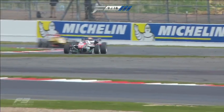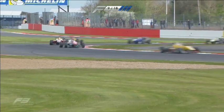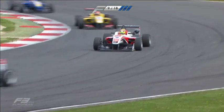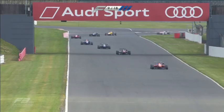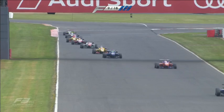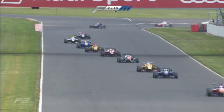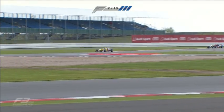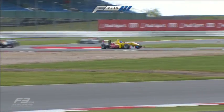Tom Blomqvist controlling things from the front, but the Cambridge-based driver, son of the 11 times winner of World Rally Championship events, Stig Blomqvist, the British passport, British race licence, leading the way. The French driver Ocon second, kind of matching his pace.